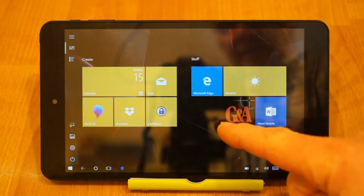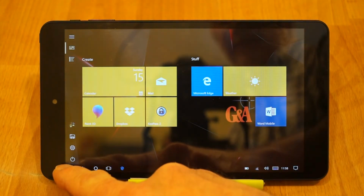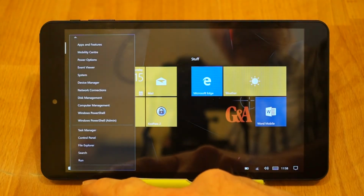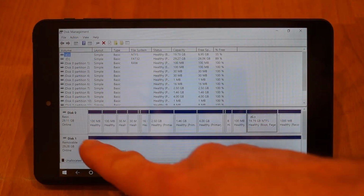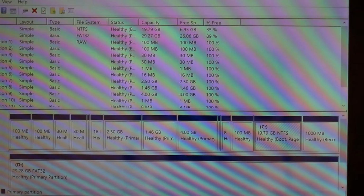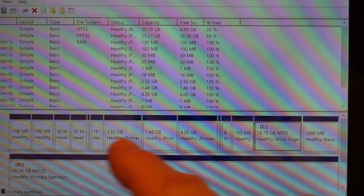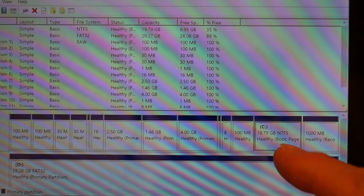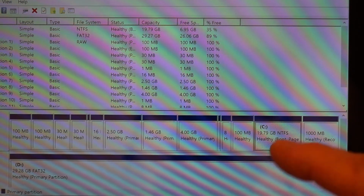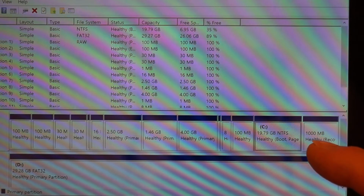Okay, so we're back in Windows again. Let's find out what we're looking for here. Hopefully disk management. Right, here we are in Windows Disk Management, and you can see along the bottom how they've fragmented it up into lots of little sections. For whatever reason, I think some of these are to do with the Android section, and just here, this little bit is the Windows, 19.79 GB for Windows.